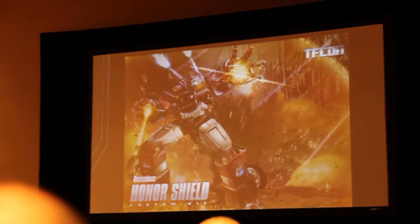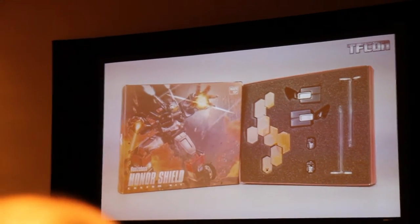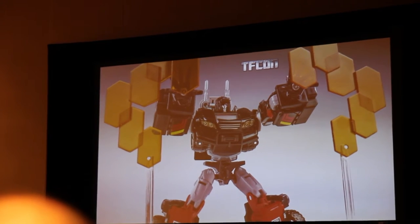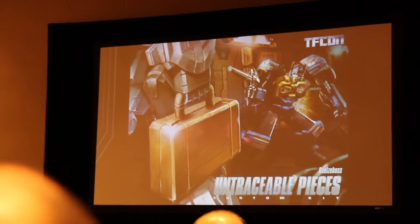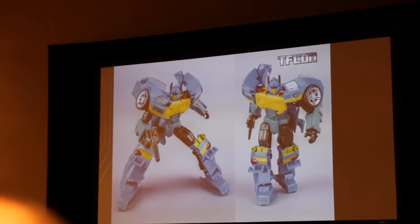Beezlebots, again, known for their upgrade kits. They've done some in the past. The Trailbreaker kit, I believe, just came out. Gives them shield and squinty face. Go to the next slide, you'll see the untraceable pieces case. So a new head, chest, gun, and briefcase for Nike.